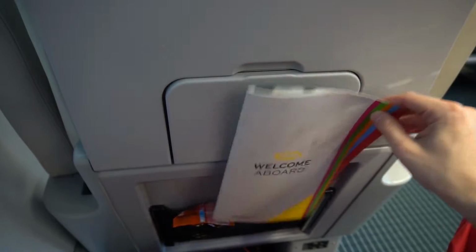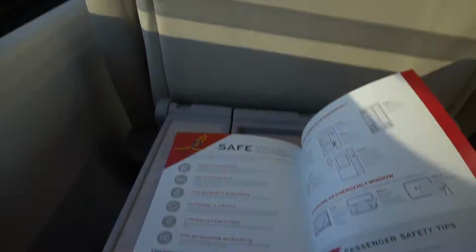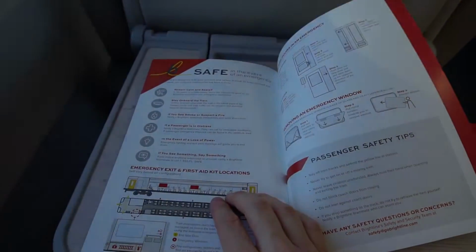Moreover, there's the menu and the safety card. Take a moment to familiarize yourself with the information booklet and complimentary for those riding in Select. Thank you, and enjoy the ride.